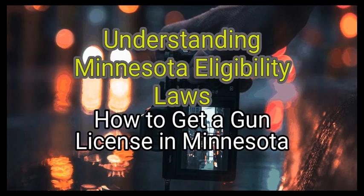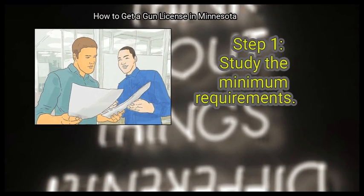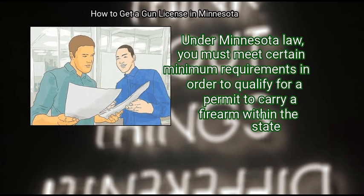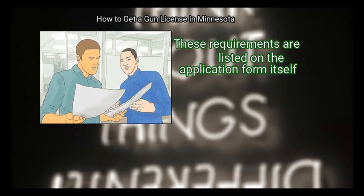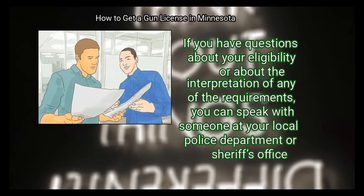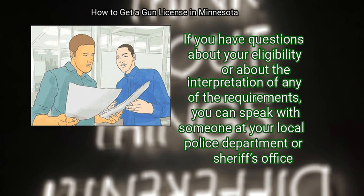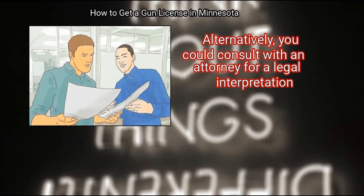Method 4. Understanding Minnesota eligibility laws. First is study the minimum requirements. Under Minnesota law, you must meet certain minimum requirements in order to qualify for a permit to carry a firearm. Within the state, these requirements are listed on the application form itself. If you have questions about your eligibility or about the interpretation of any of the requirements, you can speak with someone at your local police department or sheriff's office. Alternatively, you could consult with an attorney for a legal interpretation.